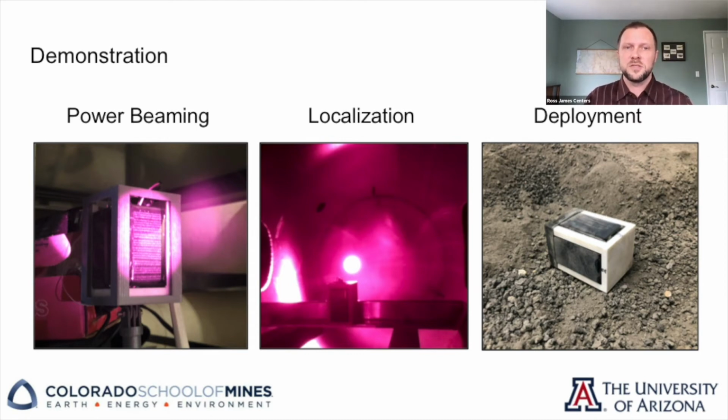The largest risk for receiver deployment is surviving impact on the regolith. We modeled the ejection and calculated representative velocities, which we subjected the receiver to in the Colorado School of Mines regolith simulant testbed. We also subjected photovoltaic modules to regolith testing and measured their output.